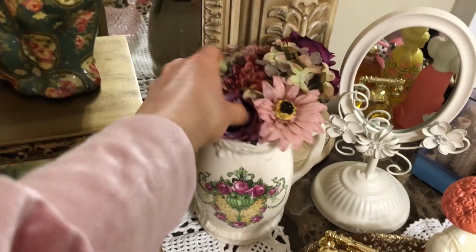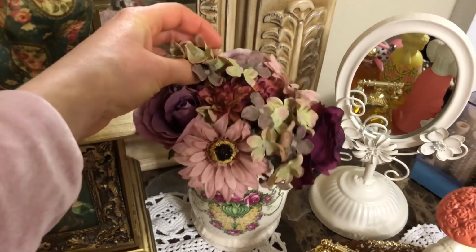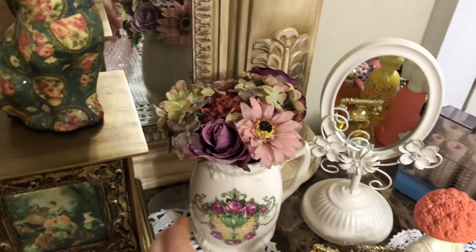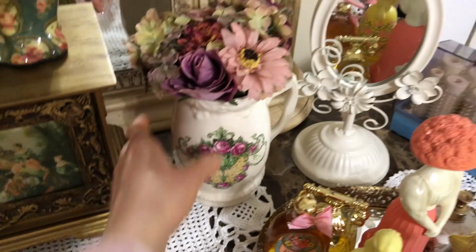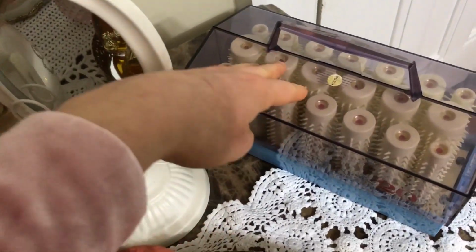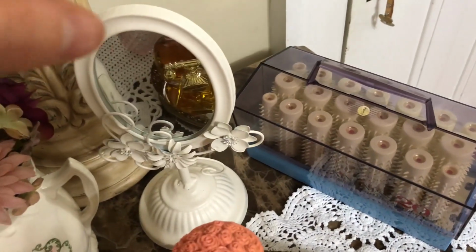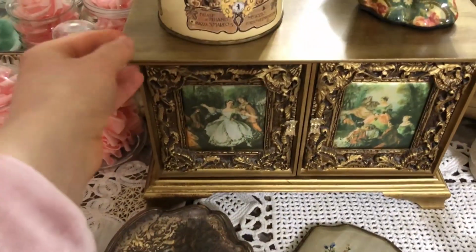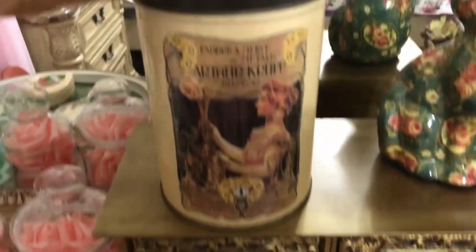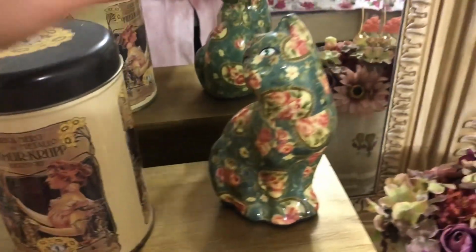And then I collect many different vases, and I just use fake flowers that I get from Michael's. And they work really well as a prop, and I've gotten these at church sales and flea markets. This mirror is from Michael's. I got these vintage hair rollers at a thrift shop. I think they're only $1. I got this jewelry box at Value Village, and this is a vintage perfume tin I got at the church sale. My cat.